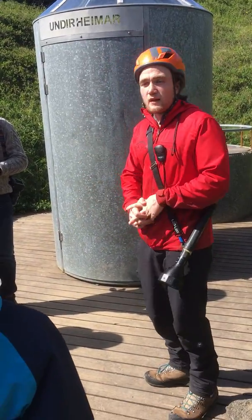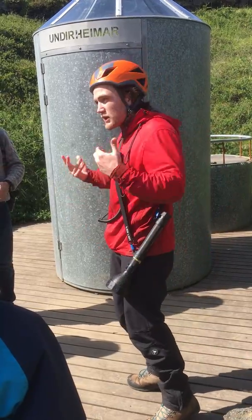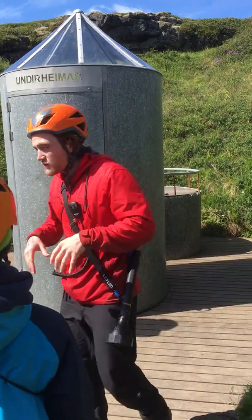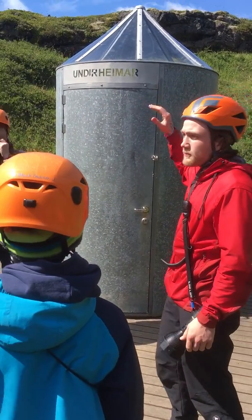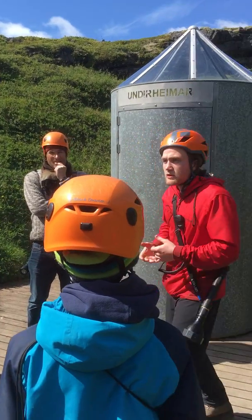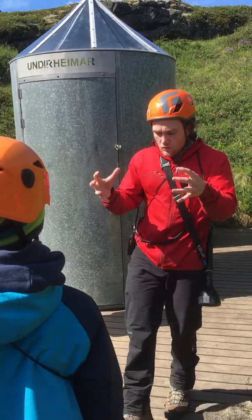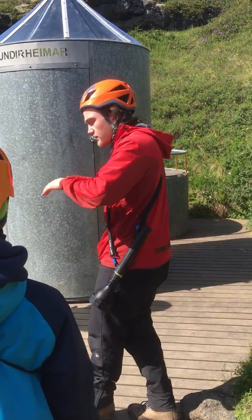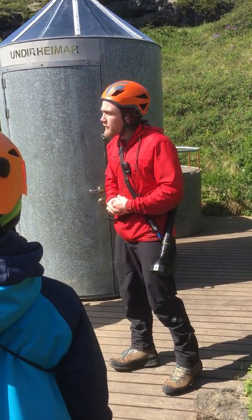Well, yeah, usually we start our tours a little bit up there, but the wind is picking up. I don't think you would hear me very well, so a little bit of shelter here. But just a little bit further up the hill, up on the surface, you might have noticed these two hills grouped together, and just in front of those two hills, there's a big crater in the ground, and that is where the eruption came from.